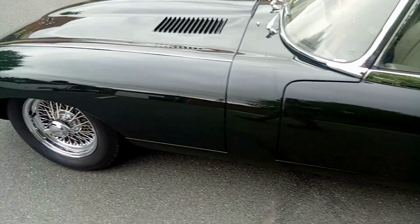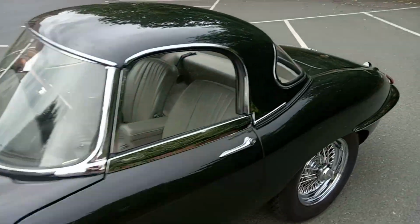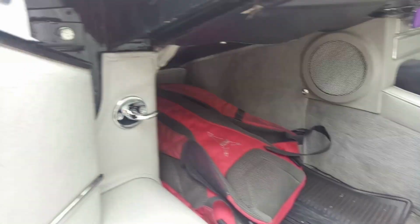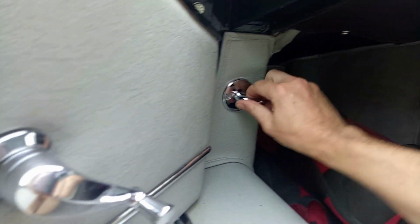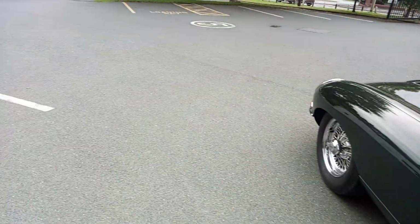Alright, let's go and have a nose under the bonnet. You'll have to bear with me because this is how you open an E-Type bonnet. First of all, you come to the passenger side. There's the trusty red backpack, and you do that. Then you have to go to the other side and do exactly the same thing.